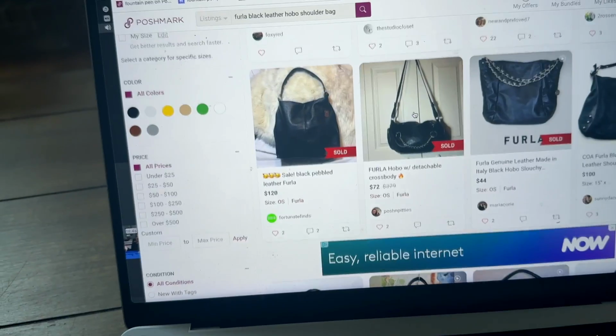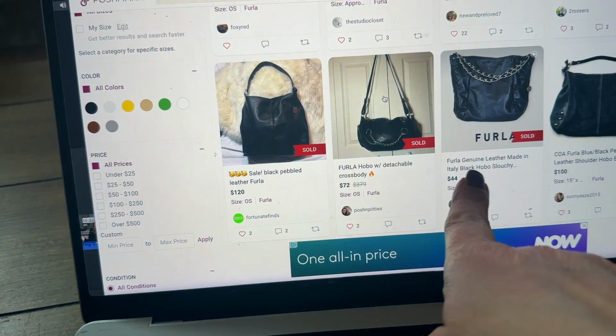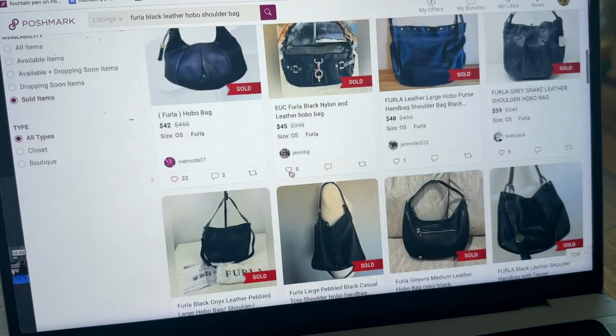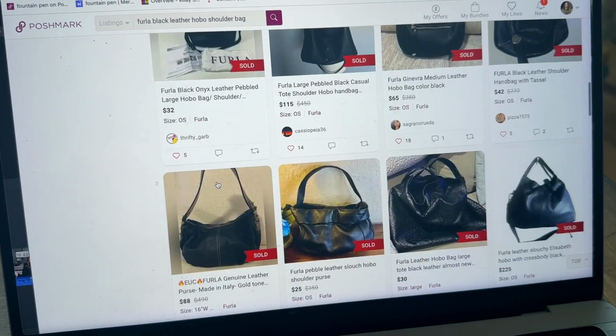Let's see what we could have gotten for it. 120, 72, 44, 100. This is a really underrated bag. 65. Some of the comps are lower, but this is beautiful. Okay. Well, this is going back.